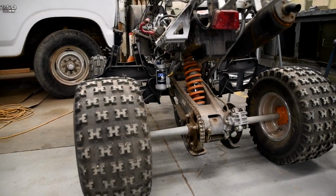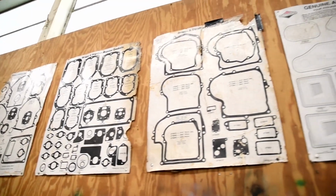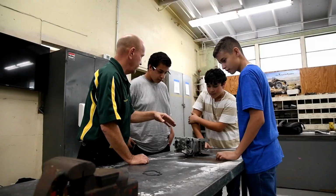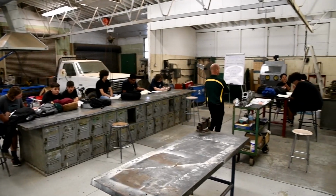My elevator pitch is building back better, because that's what we're doing. We're building things, rebuilding, making them better. I teach them the fundamentals of how engines work, and we disassemble engines, assemble them, and get them to run.